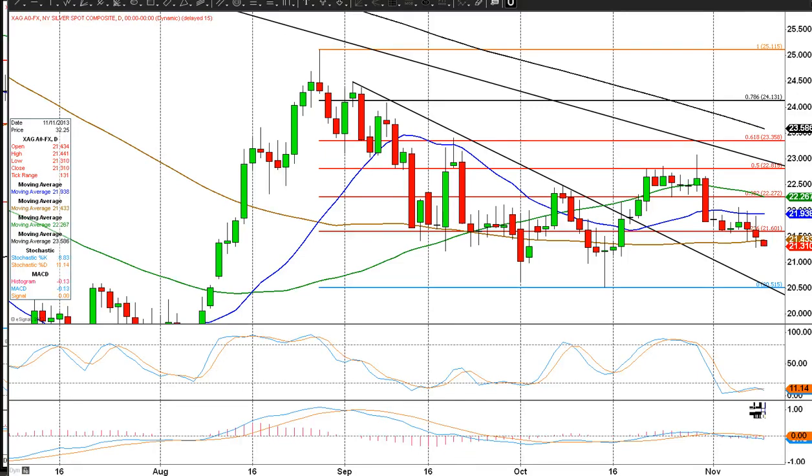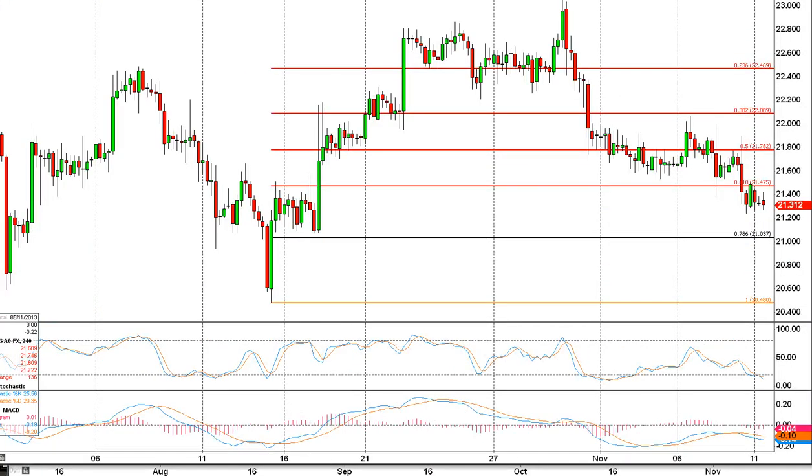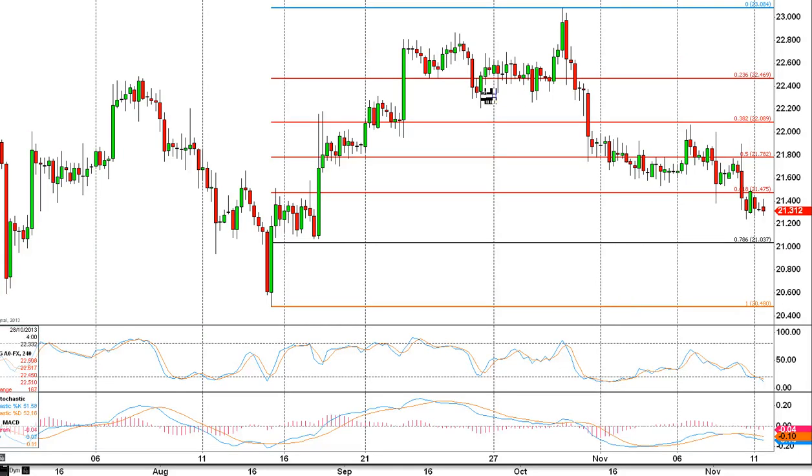We are getting a bit oversold on the daily chart on the stochastics, but I don't think that's something we should pay too much attention to. In the short term, on the 4-hour chart, we've now broken below the short term 61.8% Fibonacci support, which is at 21.47. We did that on Friday and we've opened below there. That coincides nicely with where the 100-day moving average is as well, so that's going to act as good support.